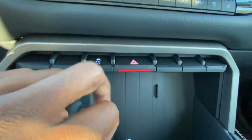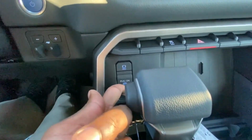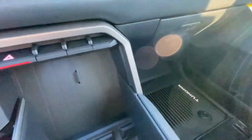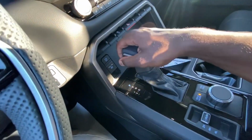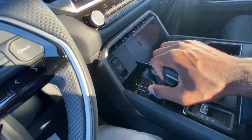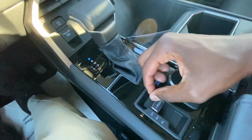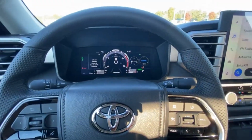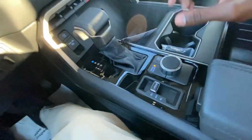Traction control toggle, hazards, automatic brake hold. We have an electronic parking brake, pull up to engage, hit the brake, press down to disengage. Trailer brake controllers here. Storage there. And then we do have a shifter for that 10-speed. Hit the lever, pull down, reverse, neutral, drive. Come over here, you can manually shift up or down that way. Now with your 4-wheel drive controls, just push, pull down for 4-wheel high, and then pull down for 4-wheel low, but you will have to shift the vehicle into neutral to get into that 4L.